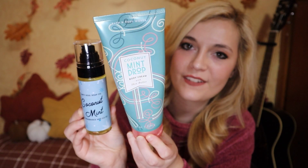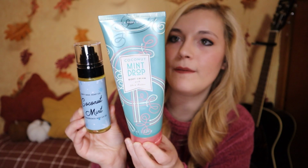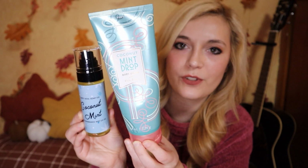Coconut Mint Drop versus Coconut Mint. So this Coconut Mint Drop is the original version from 2017. And once again, I used up all of my mist, so I have to compare it to a body cream, but this one's doing really well. It's definitely tinged a different color, but I actually bought it that way. These ones I kind of remember were already a weird beige color when I bought them, so I'm not afraid of it.